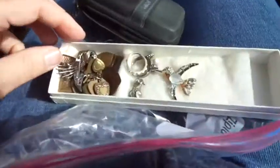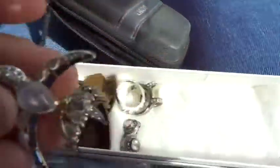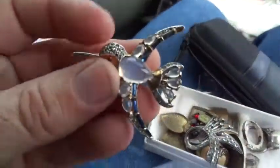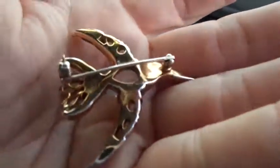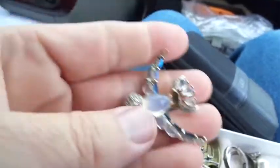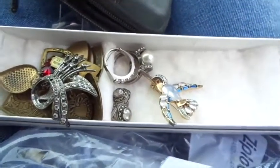How much is the bowl? This is what we got for $20. I'm not really going to show it now. Let me look at it. I'm just going to say, this could be good. This could be what we call a jelly belly. Right, and it's signed Trifari on the back, with some other marks. Pat. Pend. That could be a good find. $20 for all that stuff, and we'll go through it later.